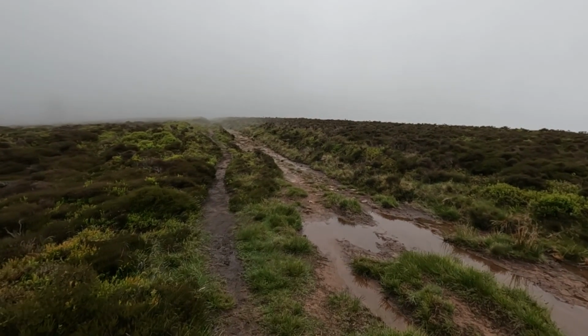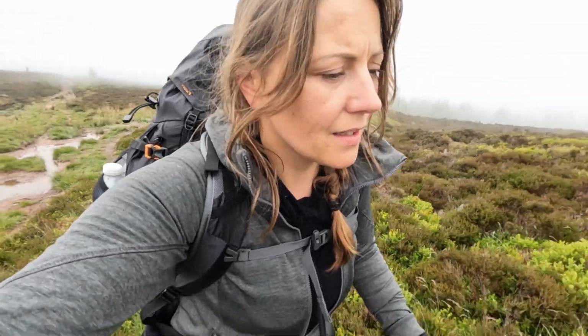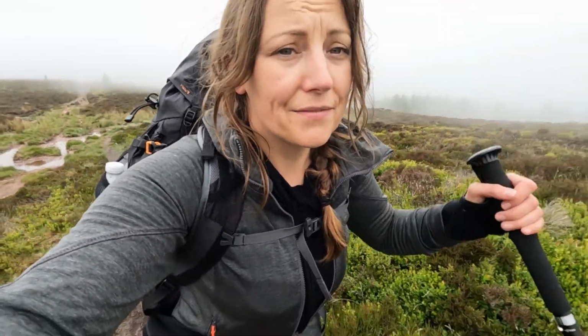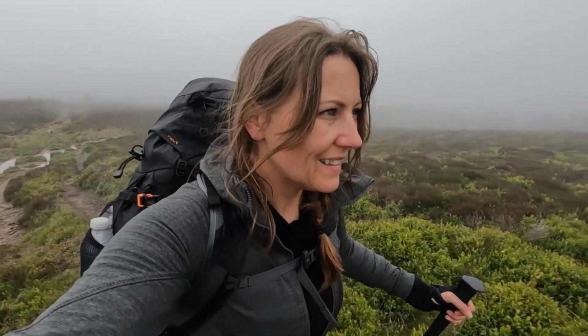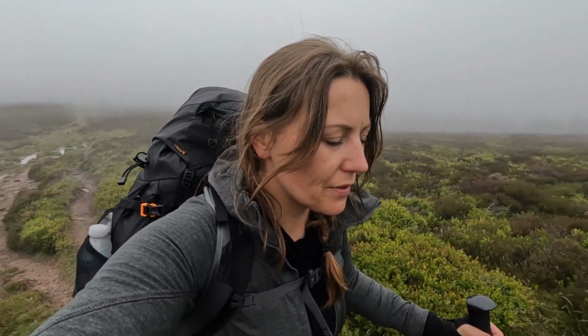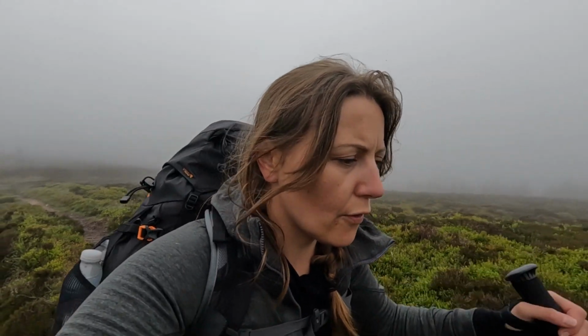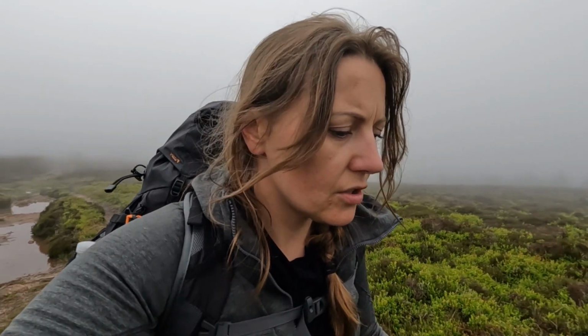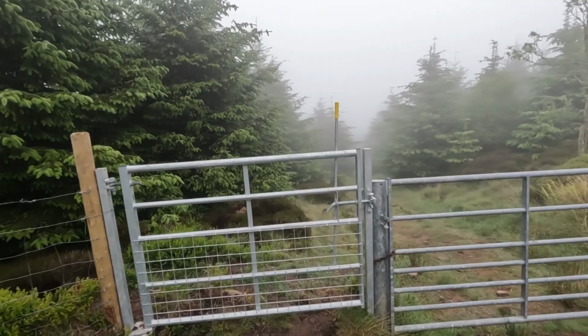I feel like this has been my view for hours. It just keeps going on and on and on. I think I'm going to turn left soon and get into the forest, and then at least it'll be a bit of a change of scenery. But this bit, I think because it's foggy, I'm getting bored of it now. I want something new. Into the forest I go.